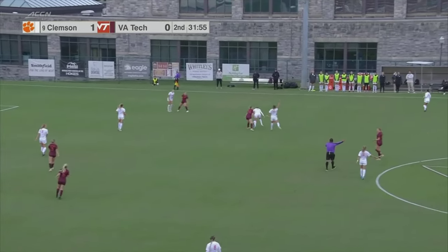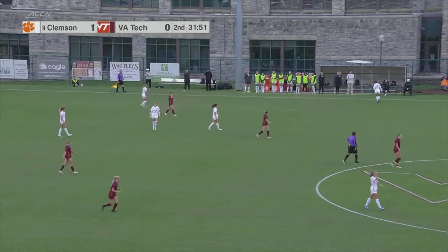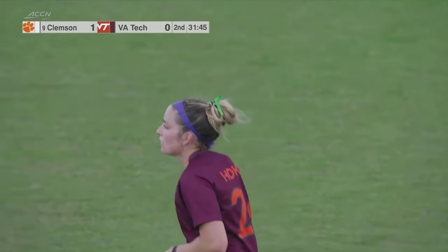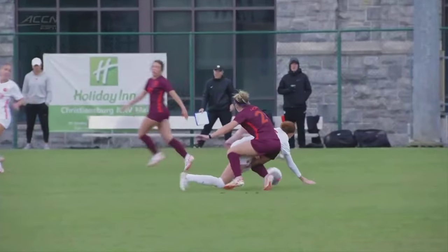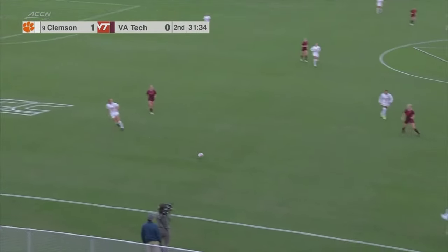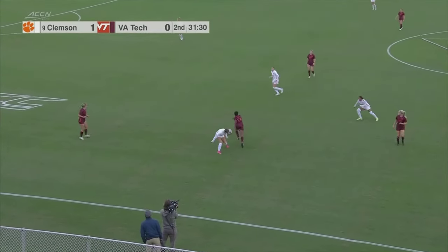Hokies connecting on a few of these long passes, and that bit of offensive momentum short-lived. Free kick, Clemson. If you're the Hokies, you would like to see Mitchell get a little more involved on the ball. There's been a lot of those seeking long balls, looking for her over the top. Maybe playing into her feet a little bit more, giving her a chance to run at this defense, will pay off a little bit more for what she's able to do.